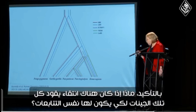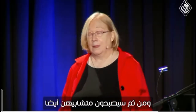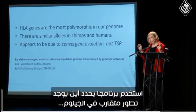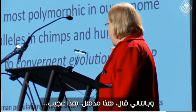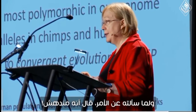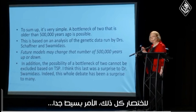Could there be another explanation? Sure. What if there's selection driving all of these genes to have similar sequences? Then they would look alike too. Here's what he found out. He used a program that identifies where there's convergent evolution in the genome. He found out that the similarity between these genes appears to be due to convergent evolution. It was such a striking signal that he said, it's stunning, it's amazing. I asked him about it. He said, I'm surprised.